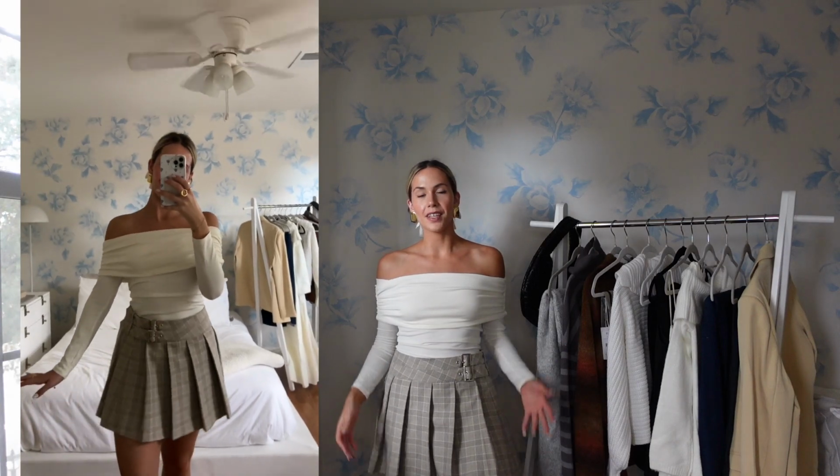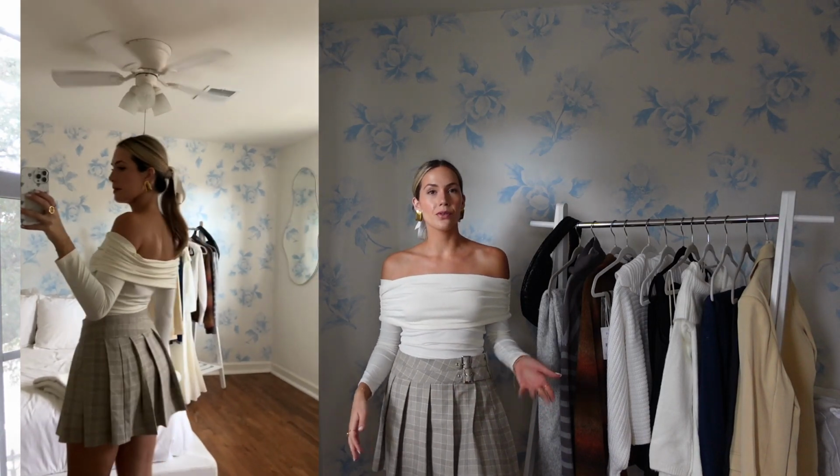And then moving down to the skirt here, I love these sort of pleated skirts for fall. I feel like they look great with an outfit like this, or I could also layer an oversized sweater on top of this and throw on a pair of tights and boots, and that would also be a great way to style a skirt for the season.